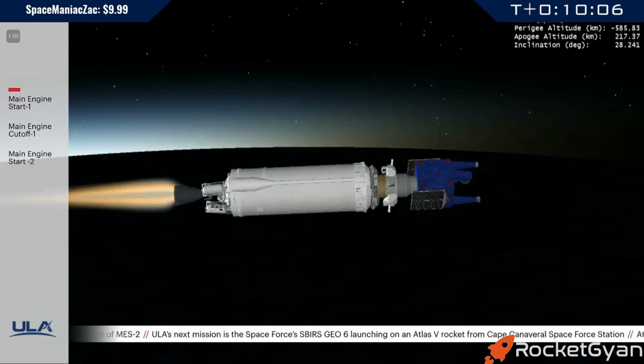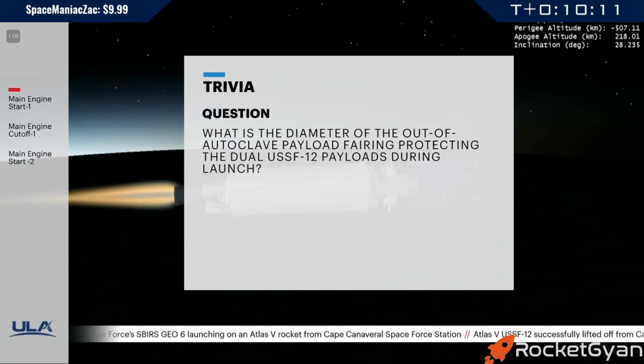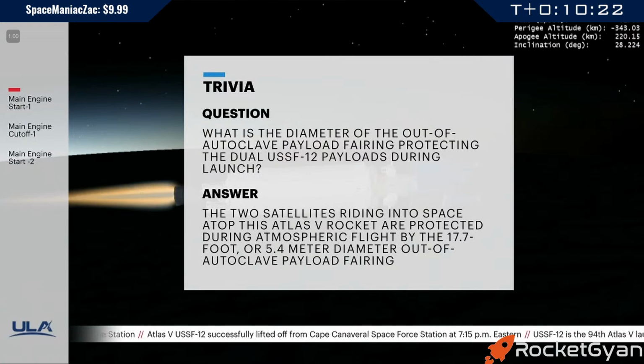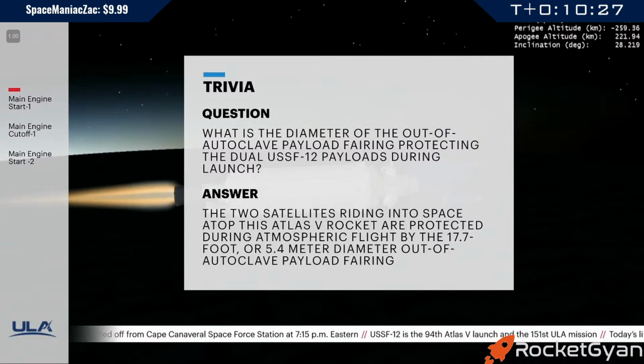Next question, question number 4. What is the diameter of the out-of-autoclave payload fairing protecting the dual USSF-12 payloads during launch? And the answer to this question is, the 2 satellites riding into space atop this Atlas V rocket are protected during atmospheric flight by the 17.7-foot or 5.4-meter diameter out-of-autoclave payload fairing.